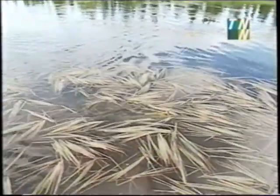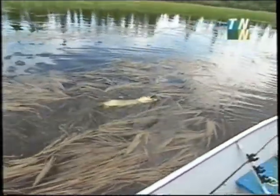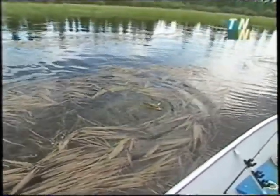That's a big fish. He's not fighting very much. He's in the weeds. Huh? He's tangled a bit.